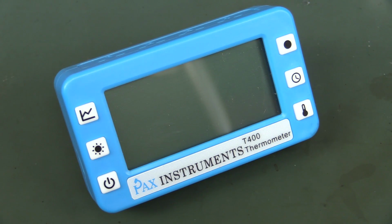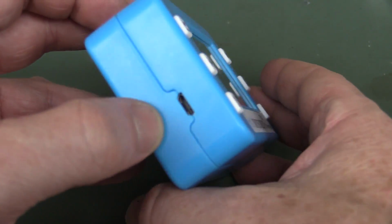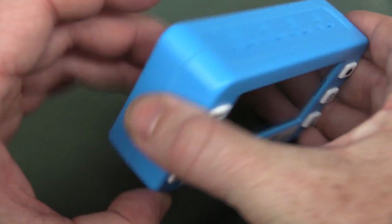I used to use thermochron iButtons back in the day. You could just stick those all over the chamber and get different temperatures inside the chamber and inside the product and things like that. But yeah, you can't beat the right tool for the job, and it's got a graphical display, and it's powered from micro USB, logs to the SD card, and Bob's your uncle. This thing is a beauty.